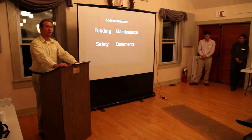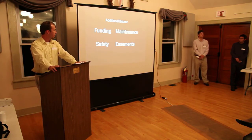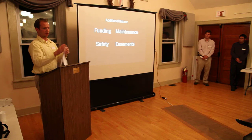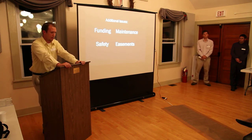So we've talked about a few of the design challenges when working on these paths. There's also additional issues as well. So as you can see on the slide here, certainly some of the issues that we're going to be looking at are funding, safety, maintenance, and land easement. Our feasibility study will continue to look at funding, maintenance, and safety, and we'll be unveiling those results in the meeting in December.